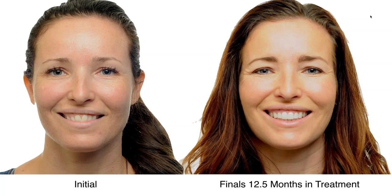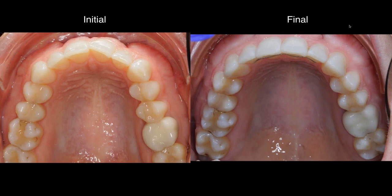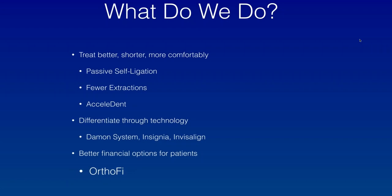Here's 12.5 months into treatment, after all of the healing of the tissues. And I've got to tell you, she has a beautiful smile, good posterior occlusion. She's going to get a few crowns replaced on the lower, and she's in great shape. This is what can happen, and I was trying to explain that with the perforations, I believe that's what helped me get the arch width to create a beautiful smile like this and to overcome her gummy posterior segments.